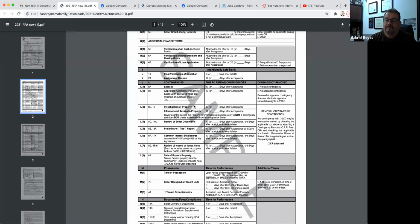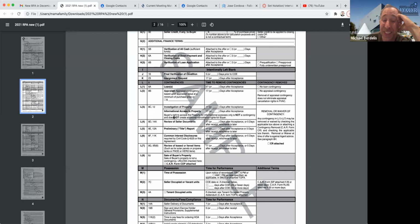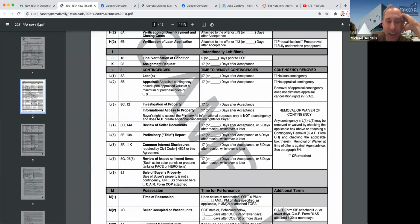Appreciate it. Okay, investigation of property, 17 days, that's fine, or you can change it. Informational access to property. Interesting, 17 days. Okay, that makes sense. Buyer's right to access the property for informational purposes only is not a contingency and does not create additional cancellation rights for the buyer. Wow. Okay. Wait, Michael, let's go over that one again. What did that say exactly? I'll read it slow. I'm zooming in. Okay, better. Buyer's right to access the property for informational purposes only is not a contingency.